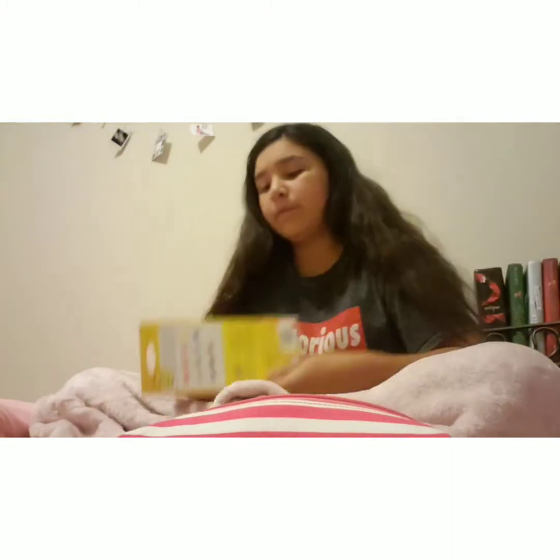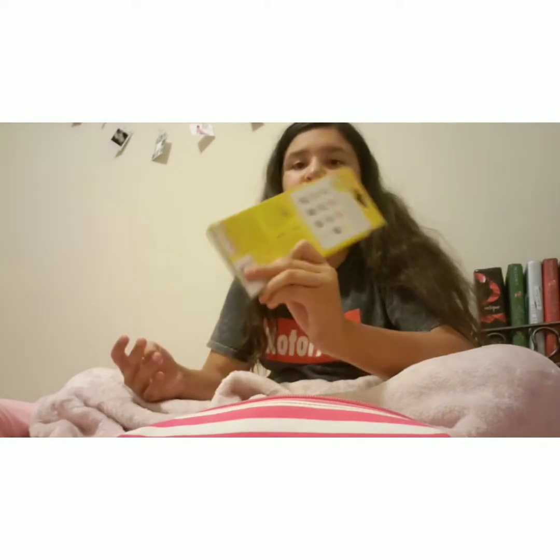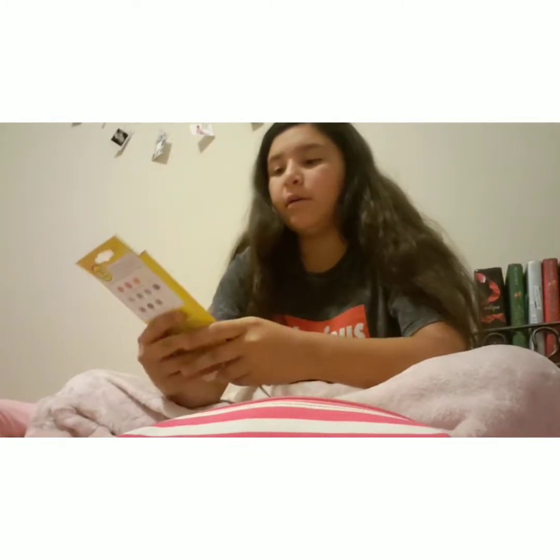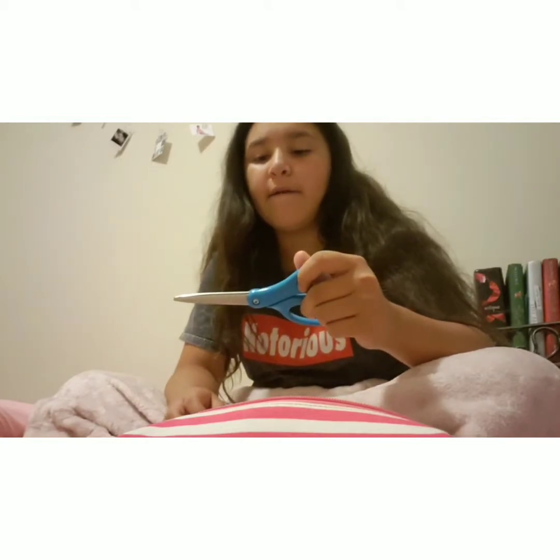Then next up, we have some colored pencils by Crayola. I don't think I'm going to put these in there. I think I'm just going to pop them in there. But yeah, I should have done that with my markers, to be honest, because I don't know why I opened the markers, but hey, it's okay. I'm just going to slide them in there. Then I have some blue scissors by Fiskars. Like, slide it on the side.